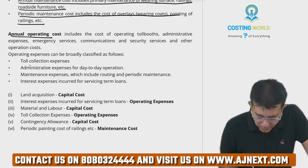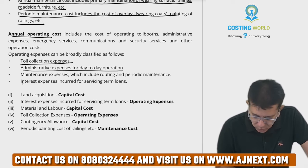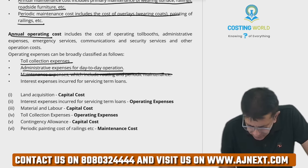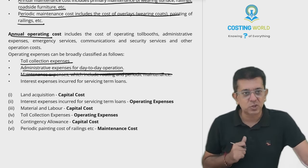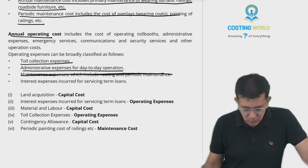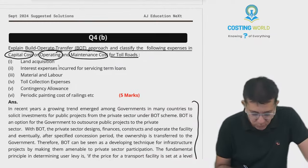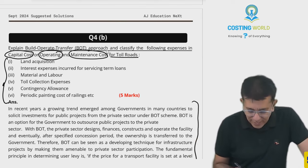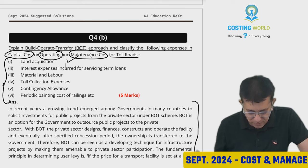Now, annual operating cost includes toll collection expenses and the admin expenses for day-to-day operations. Then interest expenses during the servicing of term loans as such. Now, that is what we are about to do. There were six costs which you had to classify. So land acquisition obviously will be part of your capital cost. That is quite simple.